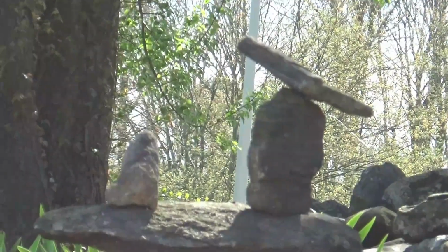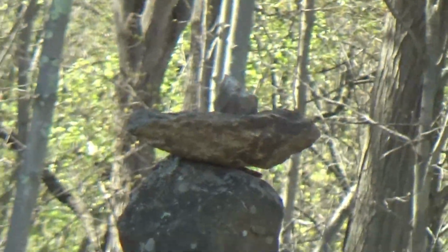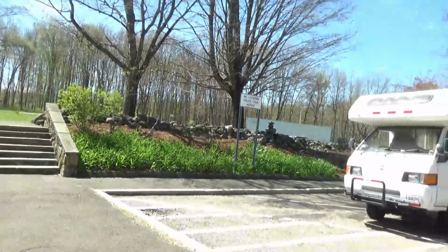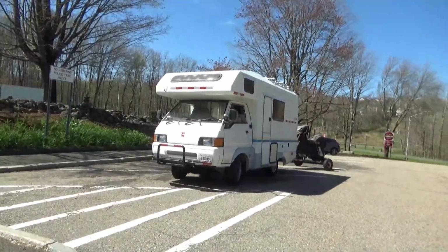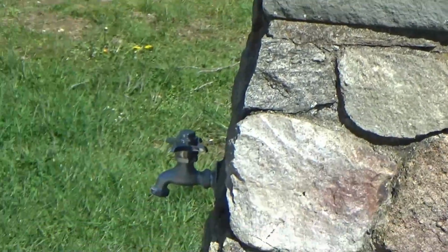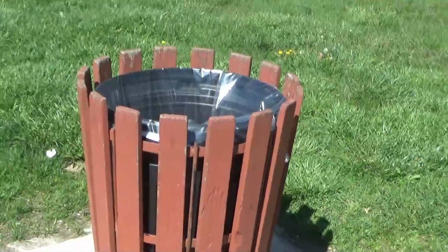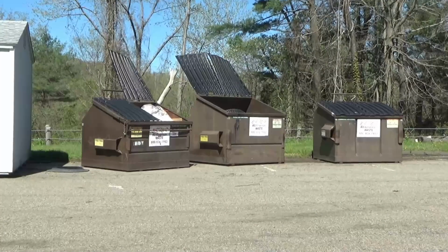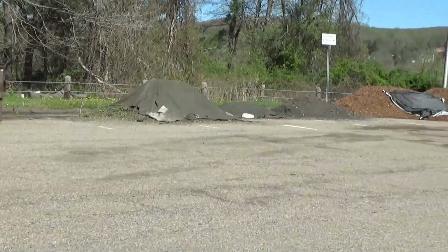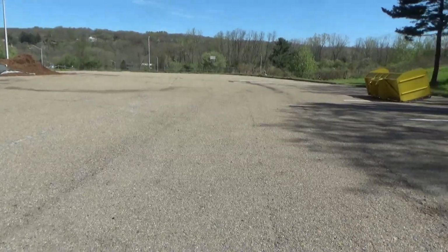How many rest areas have you seen that has rock stacking? There's another one over there. And here in the picnic area they have a drinking water fountain, a water faucet on the side there, and a garbage can. And if you have a lot of garbage to dispose of, they have 3 dumpsters there. There are several parking areas.